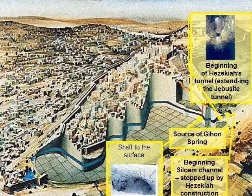Now this is the shaft to the surface that we mentioned before. It's called Warren Shaft. In 1867, Charles Warren discovered a vertical shaft and connecting tunnels through the bedrock, which had allowed the residents of ancient Jerusalem to reach the waters of the Gihon spring from behind the safety of the city walls, even though the spring itself was outside the wall. Since many scholars, after Warren's day, assumed that this water system was cut by the Jebusites before David's capture of the city, the system has been properly called both Warren Shaft and the Jebusite Shaft.